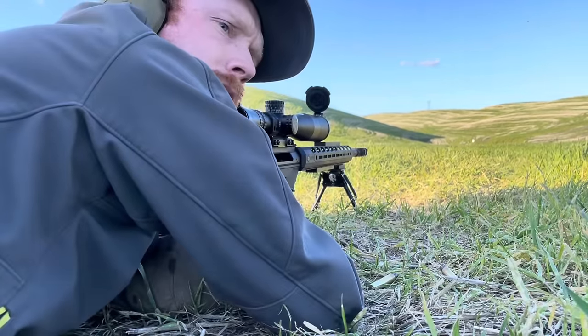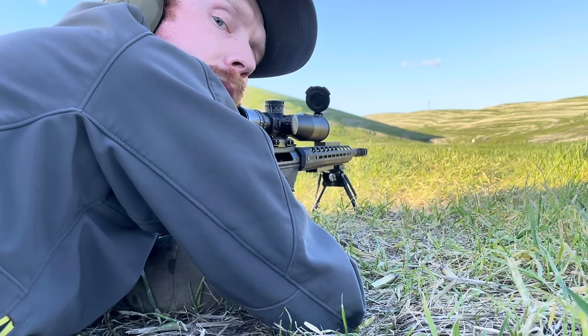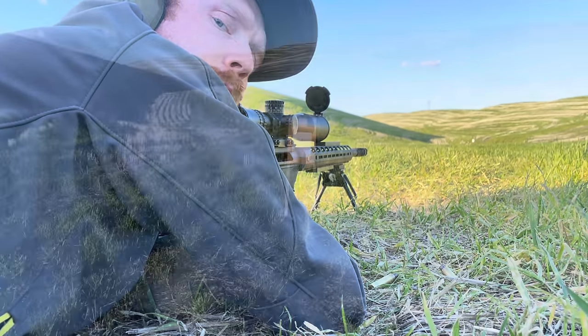Not the greatest group out there. That second round pulled to the right. Three rounds are definitely under an inch. They are zeroed. I'll walk you down and show you what I did.